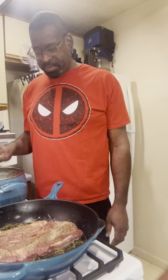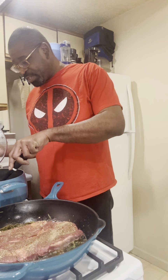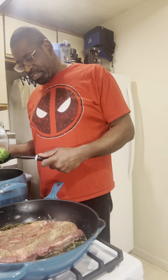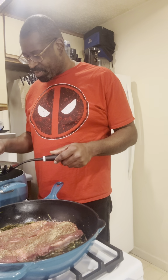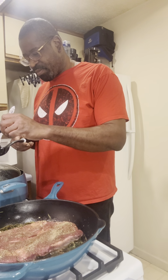How's our cabbage doing? Let's pick that up, and broccoli. Let's pick that up and see how that's doing. It's doing good. Smells good. Yeah, we still have color. Does it seem like it's tender? Let's stick a fork in it and see. Tell me if you think it's tender, and then we can drain it.